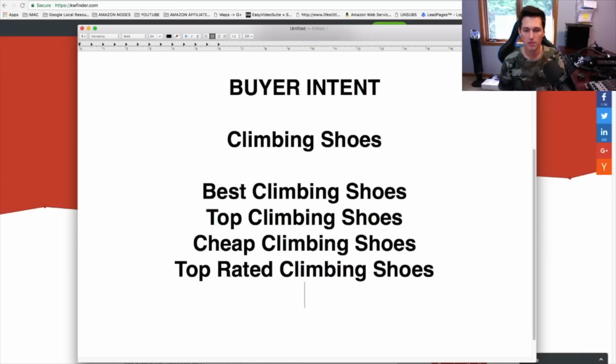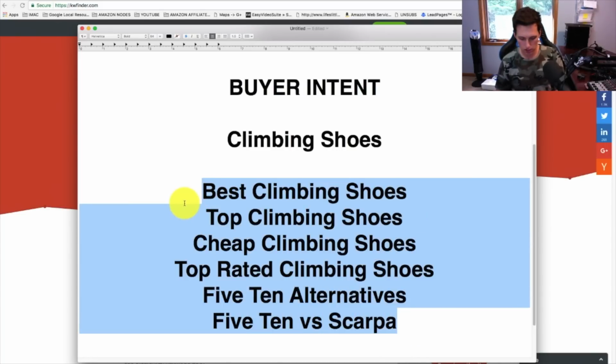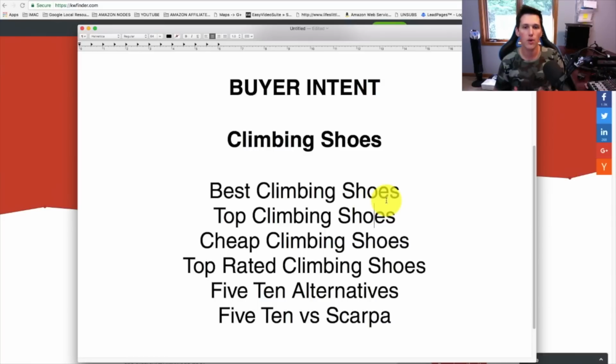You could find a brand name of climbing shoes, like let's say 510, and you could do 510 alternatives. So people want to find the alternatives of that brand. The other thing that you could do is 510 versus another brand of climbing shoes, let's say Scarpa. Okay, so this versus kind of keyword thing is a good one as well. So these are some different ideas to get things flowing for you so that you can come up with ideas. And obviously you're going to replace climbing shoes with your niche, but the basic premise of the keyword, I hope that makes sense and that you understand that part of it.